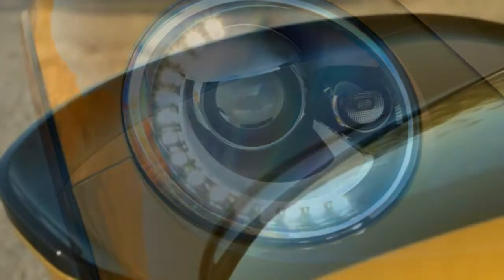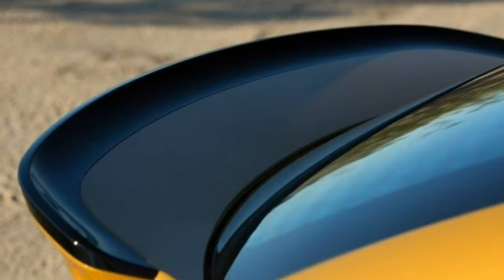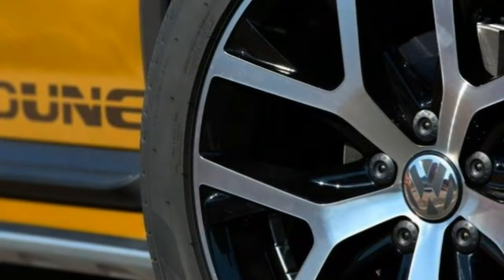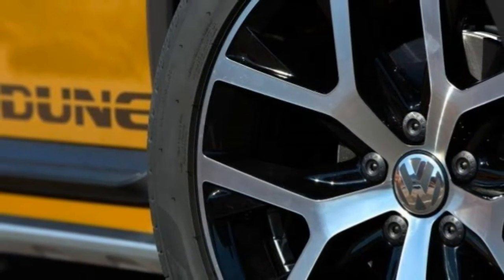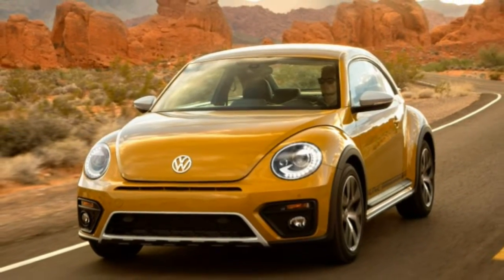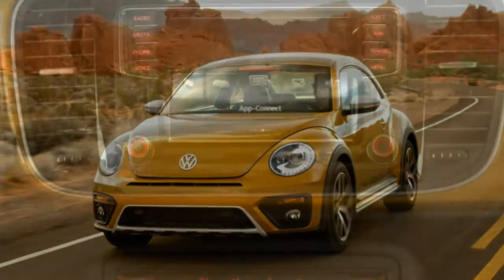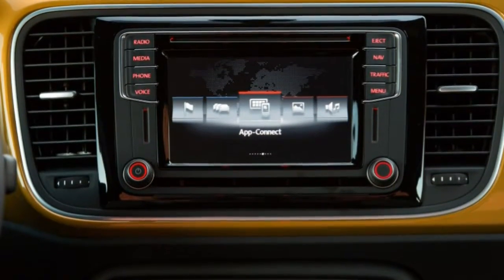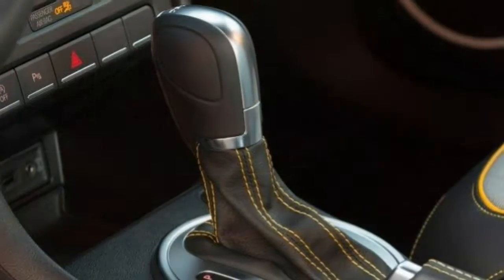Cargo space. The Beetle's hatchback design provides it with a decent-sized trunk at 15.4 cubic feet. With the 50/50 split-folding rear seats stowed, that capacity expands to 30 cubic feet. However, it's important to note that these figures represent loading the space to the ceiling.